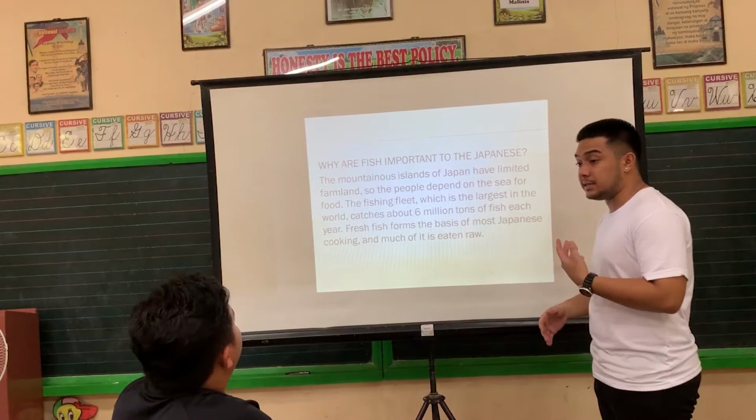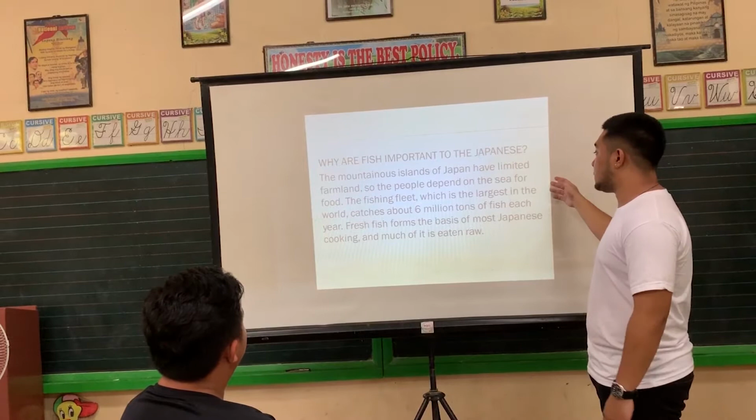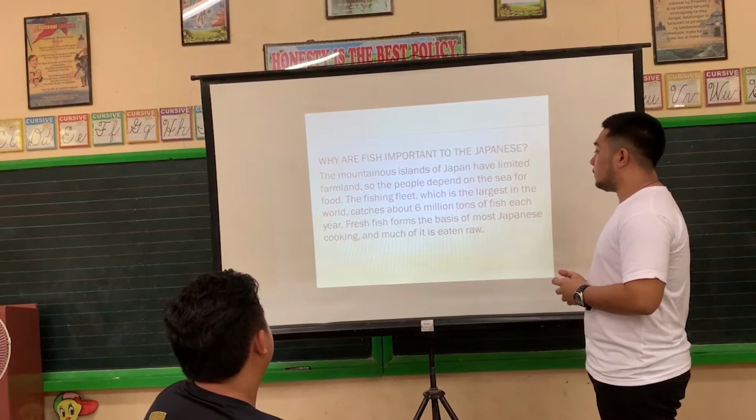So, the mountainous island of Japan has limited farmland. So, the people depend on the sea for food. So, the fishing fleet, which is the largest in the world, catches about 6 million tons of fish each year. Fresh fish form the basis of most Japanese cooking, and much of it is eaten raw.